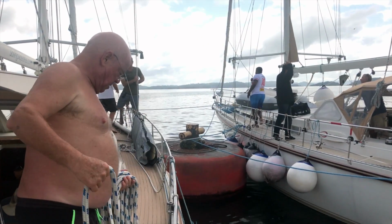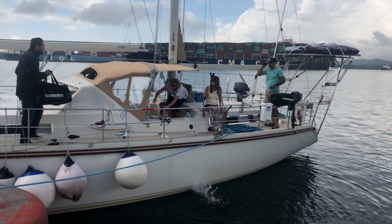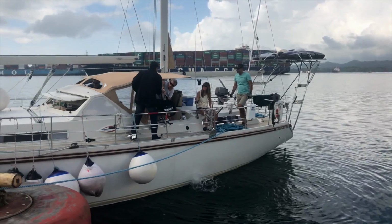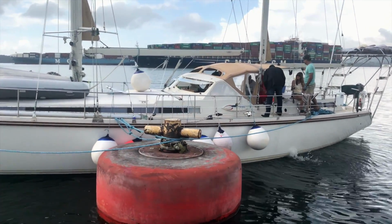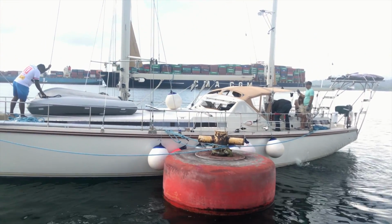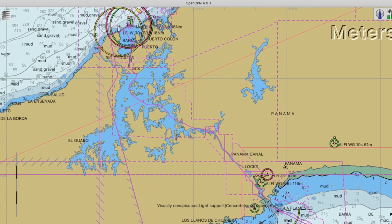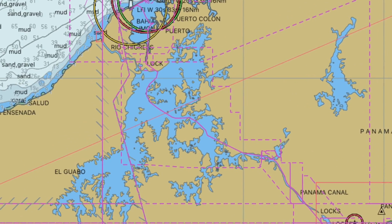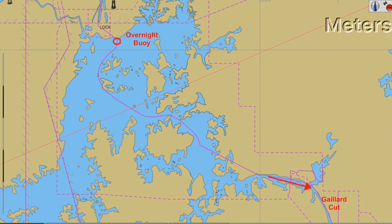About 9 a.m. on the 31st of December, we untied ourselves from the buoy and headed down to the Gillard Cut, which is about 19.6 nautical miles through the Gatun Lake. And the Gatun Lake is full of the most valuable Panamanian natural resource, rainwater. And the Gatun Lake is one of the largest man-made lakes in the world.